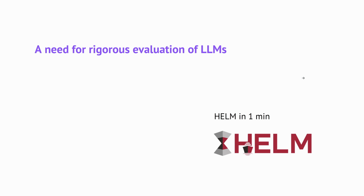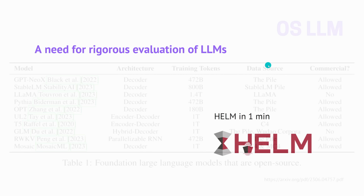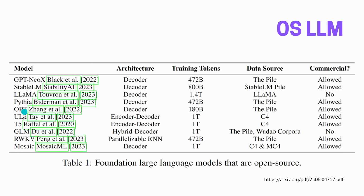You are familiar with Stanford's Helm. Let me talk about Helm in a minute. But right now, I would like to focus on the new evaluation data for LLMs. So we start here in table 1 with the LLMs that are open source. And you see here our models: GPT-Neo, Stable, Llama, OPT, UL2, T5, whatever.